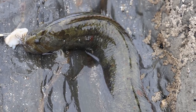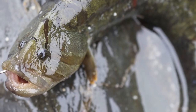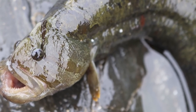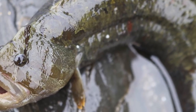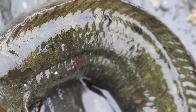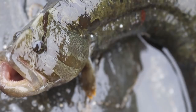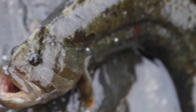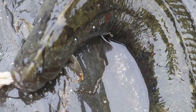They're actually not even real eels. They're part of the rockfish family. They're pretty cool looking. They have a very distinctive hump on their head, and right behind their eyes they have that banding pattern, and they also have some red dots on them. They usually eat algae, but if you put some squid in front of them, they just can't resist. And they're slimy as hell.